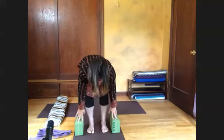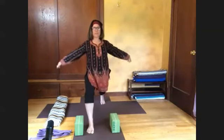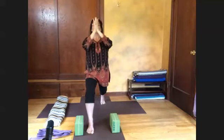And then step backwards, please, with your left foot. And so this is a familiar part of your sequence. Let's inhale, rise up to your crescent lunge. And then exhale your hands to your heart. And bring your attention down to your pelvis.